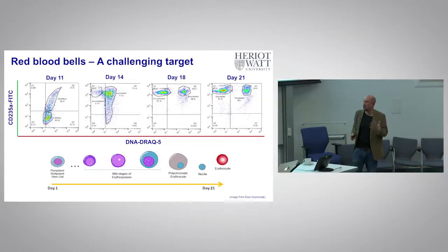What these plots show is that CD235A is a marker for a cell being an erythrocyte, that type of cell. And DRAQ5 is a marker for DNA. So if the cell has DNA in it, it's going to be to the right of the plot.